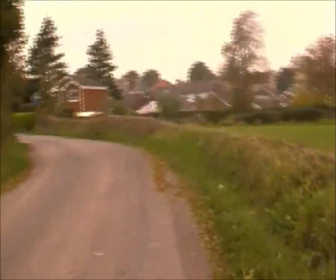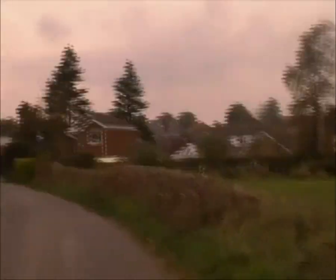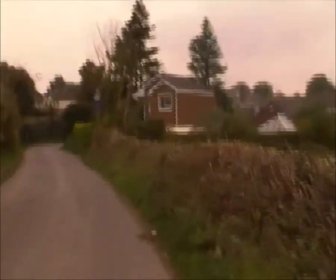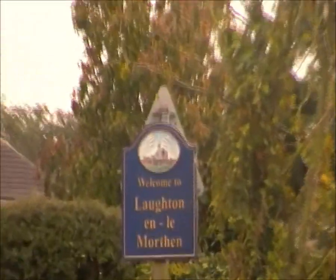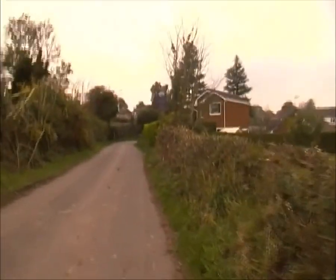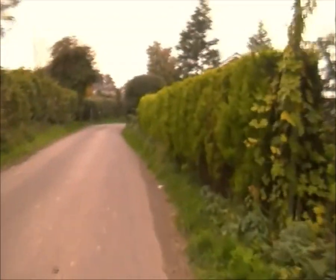So we're coming up to the boundary post now for Lawton. Must have been quite a heavy farming community at one bit. And let's just zoom in on the actual sign for Lawton on the Moorland. Just on the left here, there's some allotments. It's a nice walk.